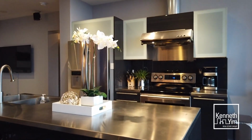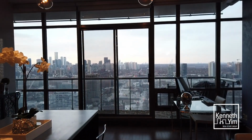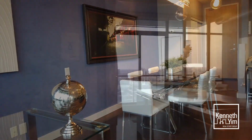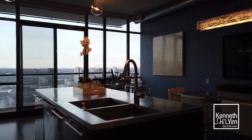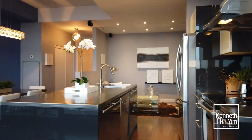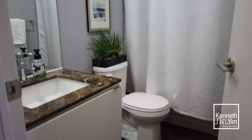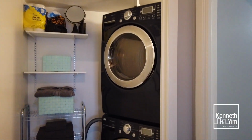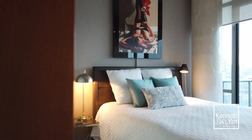Right now, we're in the sub penthouse with soaring 10-foot ceilings and lots of designer finishes. Look at the stainless steel island with built-in sink. It's an entertainer's paradise. This condo has two full bathrooms with a tub and a shower. And you have a full-size LG steam washer and dryer.